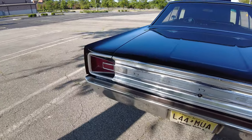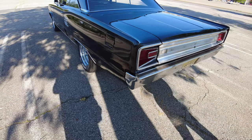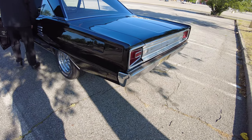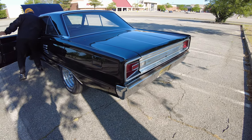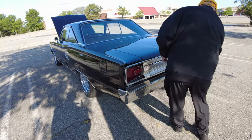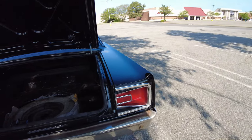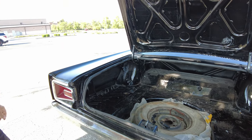In the rear of the car, the chrome bumpers needed a little bit of TLC. It looked like you could re-chrome the rear bumper, but the rear bumper was there. It was original, so all that needs to be done is to be re-chromed. He showed me inside the trunk. It didn't have any floor mats or anything like that, but when he opened it up, you could tell that it's been painted. It's in really good condition.